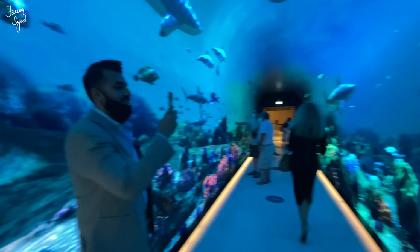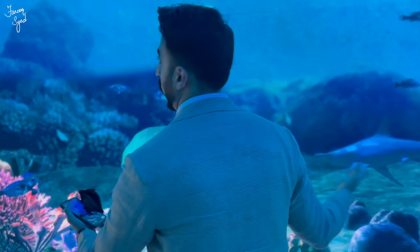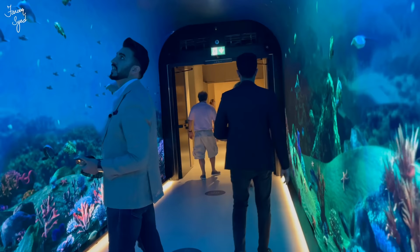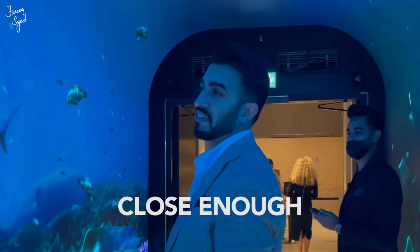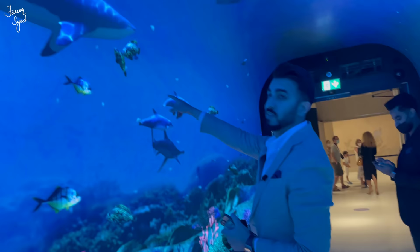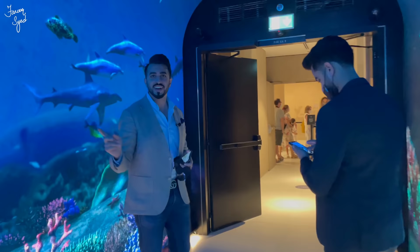Guys, this is an actual aquarium, a virtual aquarium at the foot of the tower, showing you the flora and fauna found underneath the Palm. That's a whale. Is that a whale or a shark? That's a shark. That's Nemo. Guys, I found Nemo. Is that not Nemo? It looks like Nemo.